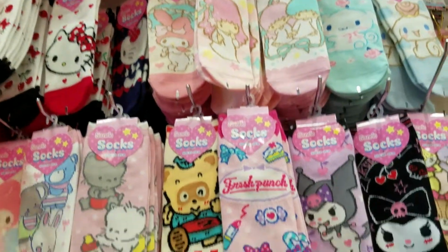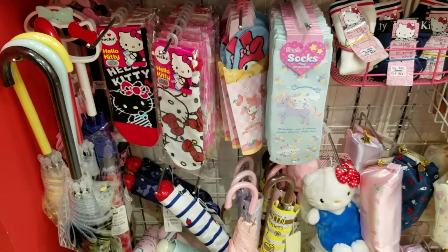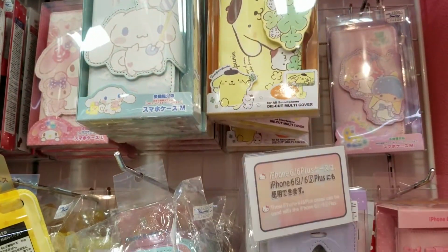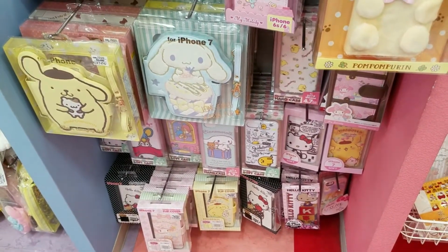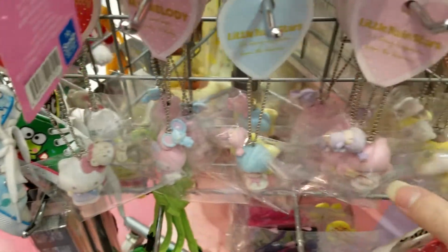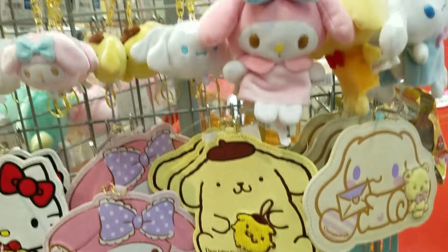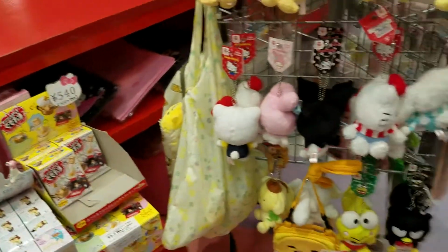Giant pot. Oh, it's so beautiful. They have like a whole bunch of socks. Socks are amazing. Come on. Oh, they're so cute. It's a phone case. Oh, those are so cute. They're probably for like iPhones or something. I just want everything, everything in here.